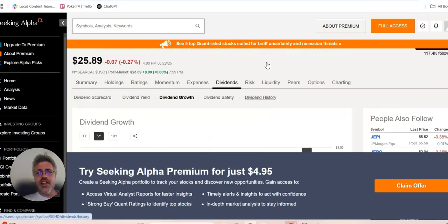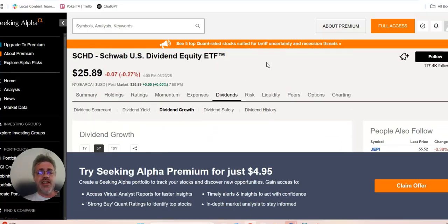So SCHD certainly has done an amazing job from a dividend yield and growth perspective over the last decade plus. Main downsides for me: share price appreciation hasn't done much, but share price appreciation isn't necessarily why you're buying SCHD. You're buying it for that qualified and growing dividend income. The other downside, as I see it, is 100 different holdings isn't as diversified of an ETF as I would necessarily like. So if this was one of the only things that I was investing in, it might not be quite enough diversification for my particular tastes.